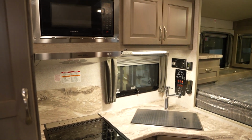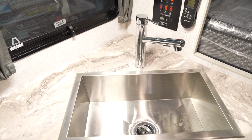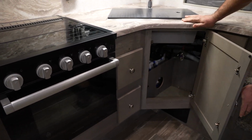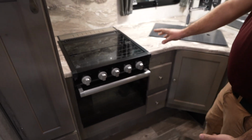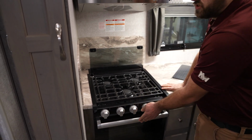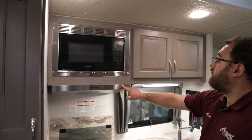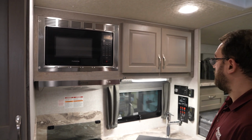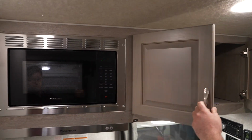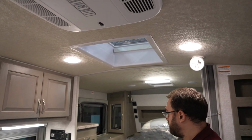The kitchen area is largely the same. You do have the nice big single basin sink there, great for doing dishes. Some nice drawers and storage underneath. Nice big storage there. You do have a 3-burner stovetop as well as an oven that are all sparked off of one knob here, so there's no need for an extra grill lighter or anything like that. You do have a hood up above with a fan and a light as well as your microwave. You got some nice storage up above the sink. And a nice skylight in the kitchen area to help it feel nice and open.